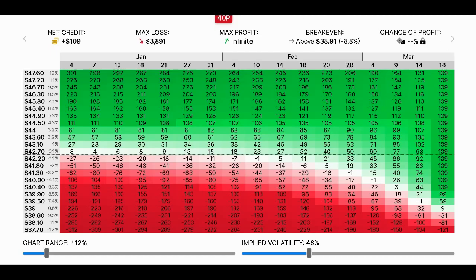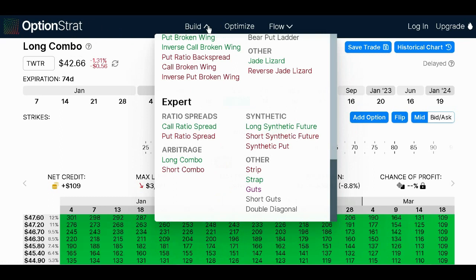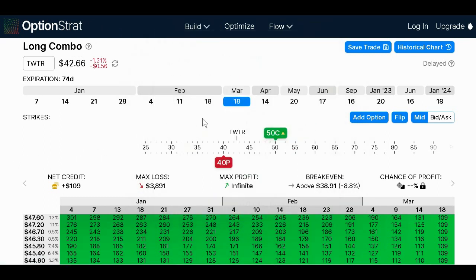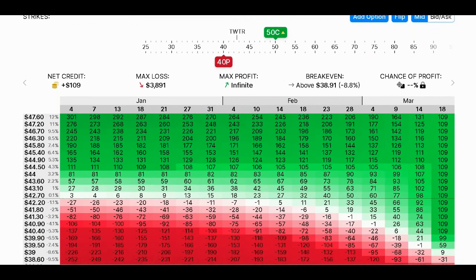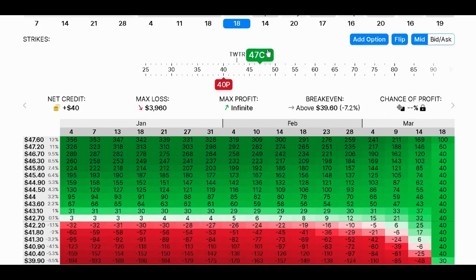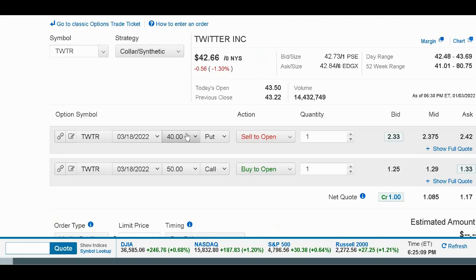Let's take a look on Options Strat. This is optionstrat.com. I like to use it sometimes. It's called the long combo. So you go to build and you look for long combo. There it is. Click on that. Type in Twitter or whatever stock you like, and then make the adjustments. Put in the expiration date that you want, and then move these around until you get the strike prices that you want. Again, okay, selling a 40 put, buying the 50 call.